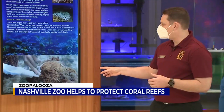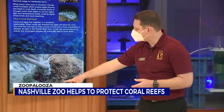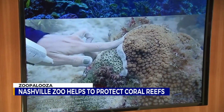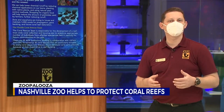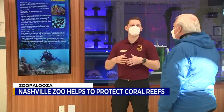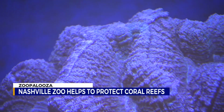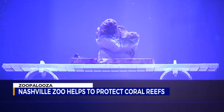But what they've done is they went out to all these reefs that were ahead of the disease line. They found colonies that were about this big and about the size that we have here. They removed just a few of them from each reef. They spread it out over the course of the whole Keys so that they weren't removing an entire reef or anything like that. And then they spread them out through the other facilities. So it may be hard to believe, but baby corals that are being born here at the Nashville Zoo may one day be replenishing the reefs in the Florida Keys and the Caribbean.